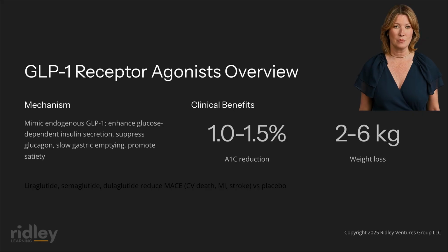several GLP-1 receptor agonists have demonstrated reductions in major adverse cardiovascular events in dedicated cardiovascular outcomes trials. Liraglutide, semaglutide, and dulaglutide have each shown significant reductions in the composite outcome of cardiovascular death, non-fatal myocardial infarction, and non-fatal stroke compared with placebo, establishing this class as preferred therapy for patients with type 2 diabetes and established atherosclerotic cardiovascular disease or multiple cardiovascular risk factors.